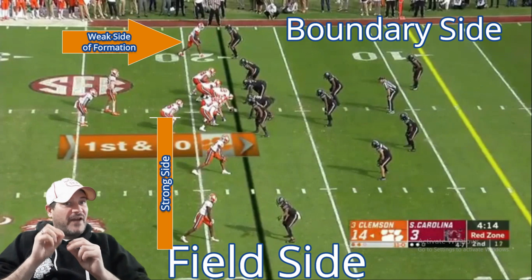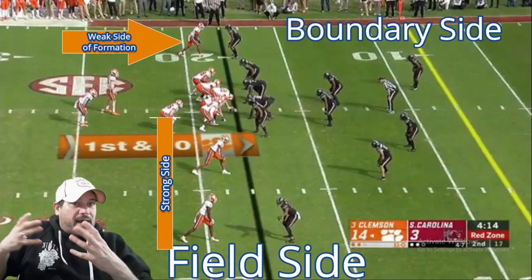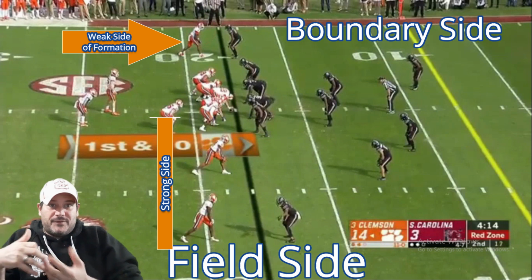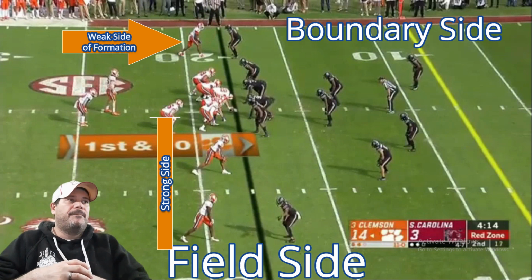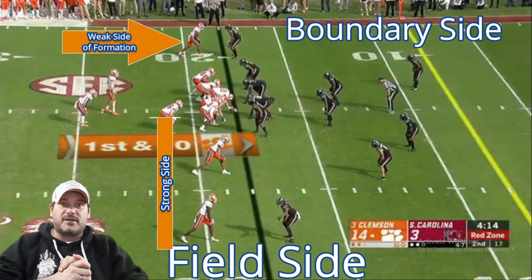He's deceptively faster than what people think, and I've been guilty of this myself, so I have to throw myself under the bus. When I first watched Tee Higgins, and I watch a lot of Tee Higgins because I live in North Carolina now, I'm an NC State guy, that's where I went to school, so obviously with State and Clemson, I watch him play. I didn't think he was as fast as he actually is on film. He's a lot faster than he appeared.